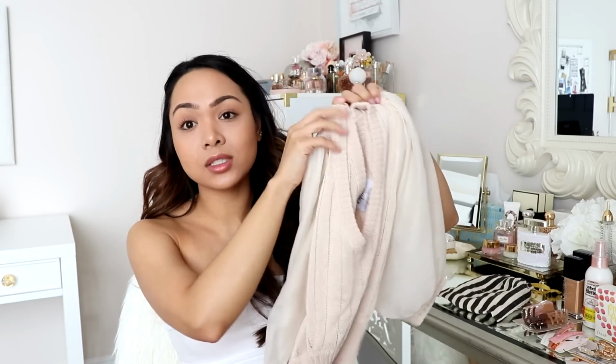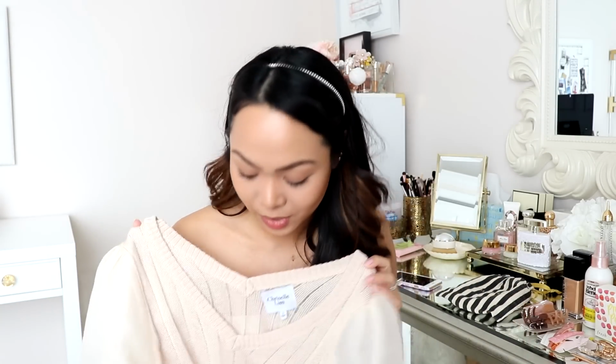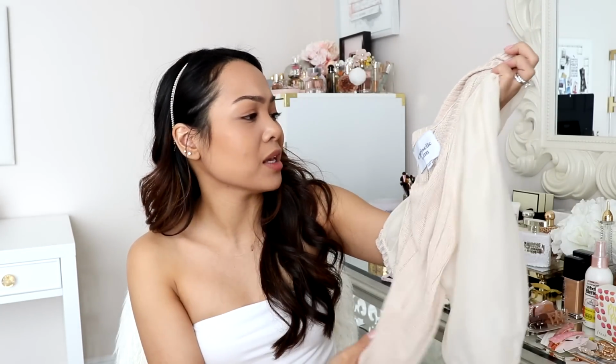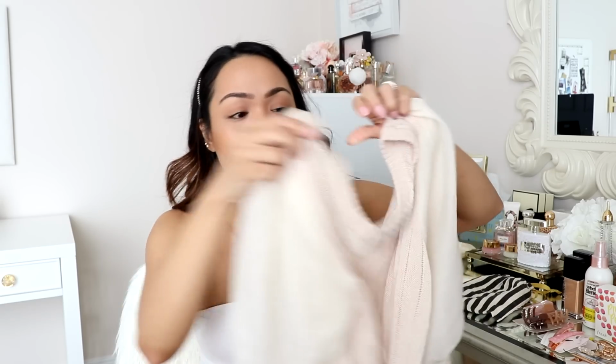Oh my gosh, when she posted that this was going to be in her collection, I think a few months back, I knew I had to have it. So I literally waited until launch time and purchased it right away, and it is my favorite top. I love it. It's so beautiful, really nice and feminine. The quality is amazing and it fits so nice. I love this so much.